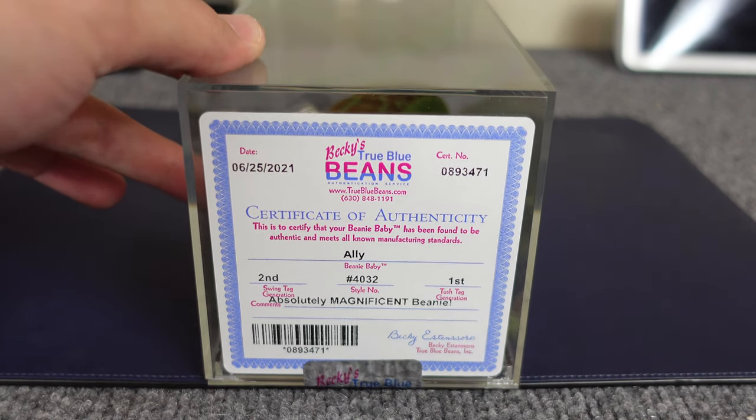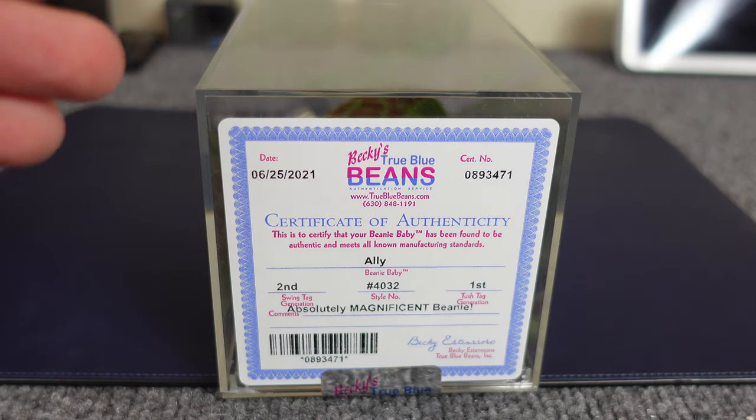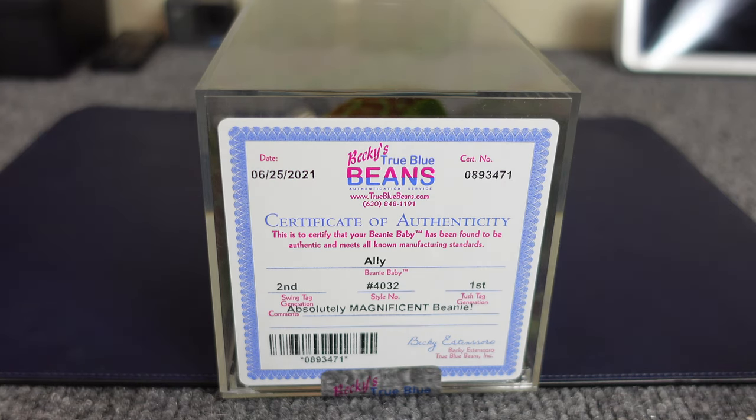I have had a ton, dozens of Becky's True Blue Beans graded Beanie Babies. The grades are almost always arbitrary. And I will say that they do a good job of telling you if the Beanie Baby is worn or if the tag is damaged. They do a good job at that. But when it comes to describing exactly the grade of the Beanie Baby, it is really not a great process. So you'll see here, this is absolutely magnificent beanie. Basically, that means in their terms, which you wouldn't know this unless you owned a lot of these or did research, this is a Beanie Baby that is generally clean, free of any damage, but it's not a museum quality Beanie Baby. Basically, it's in the middle of the road.